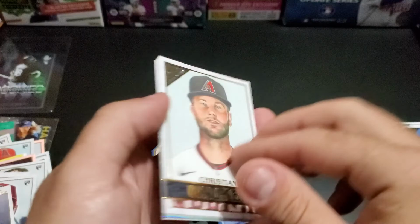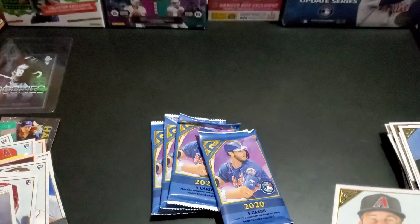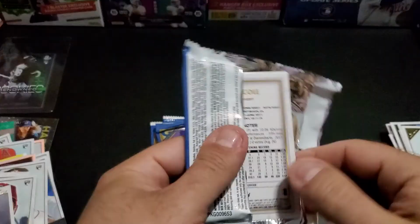All right. Christian Walker, got another silver parallel. Sam Hillard, rookie card. Andrés Muñoz, rookie card, silver parallel. And a Gavin Lux, rookie card. Not bad. So from what I am seeing, I had better luck with just the retail packs than I have with these so far. So maybe the retail packs are the way to go.